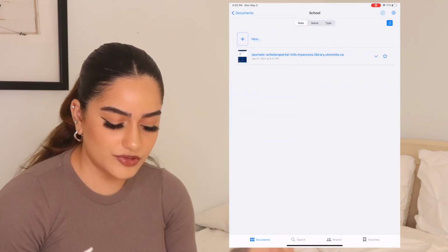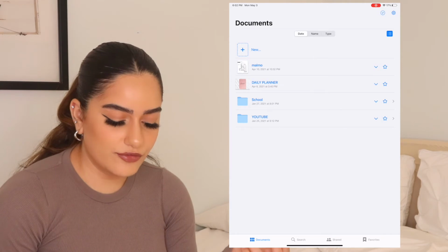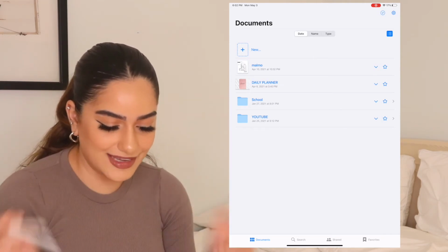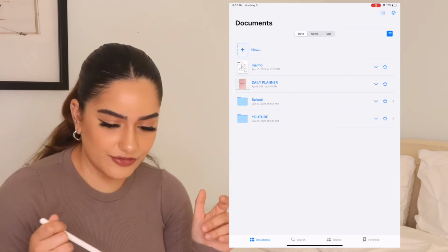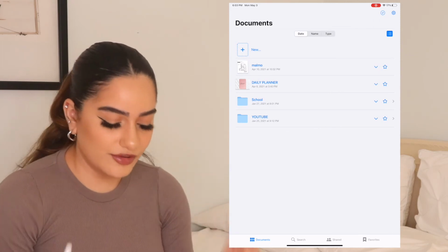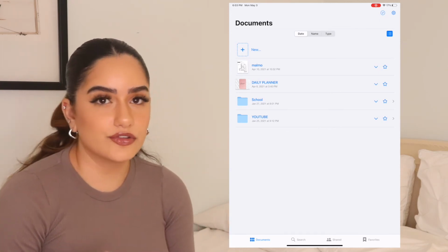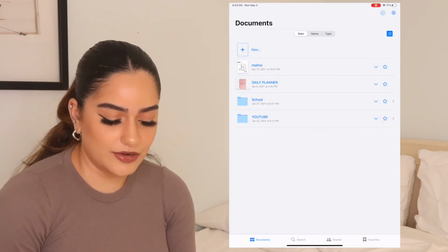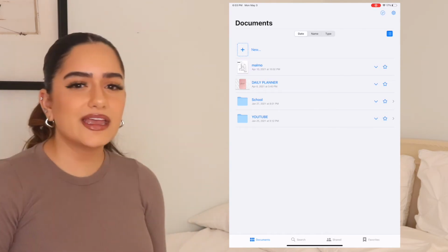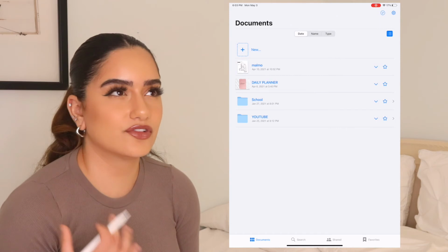So I have a school folder, which honestly has just one thing in it, and I honestly just use it for my YouTube stuff, which I can't open that folder because there's secret stuff in there that you guys cannot see yet. But a bunch of stuff here is more personal and work stuff. So I mostly just keep track of all my YouTube stuff in here, and I have a YouTube planner and stuff like that. Like a daily planner that I got on Etsy, which I don't really use honestly, just because I have a physical planner and I never got into digital planning.